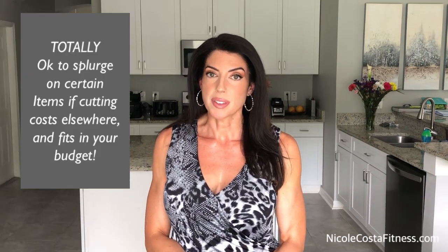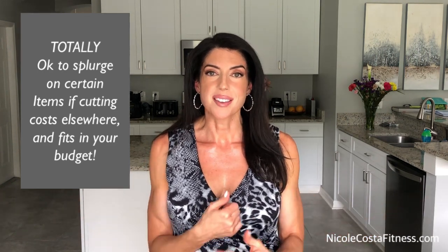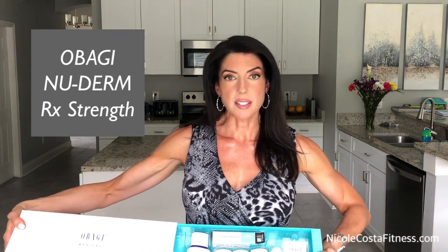So here are two splurges that I think are totally worth it. My skincare. I am obsessed right now with Obagi, and here it is. This is Obagi Nuderm, and it is prescription strength. So I did have to go get this from a nurse practitioner at a plastic surgeon's office. And I went in actually for a consultation for laser for hyperpigmentation and old acne scars that I had going on my face that were really just getting worse over time.